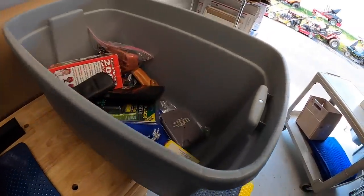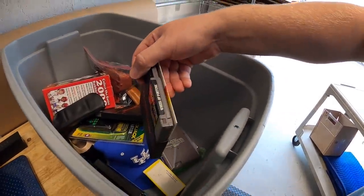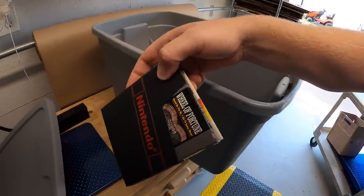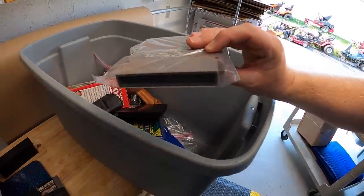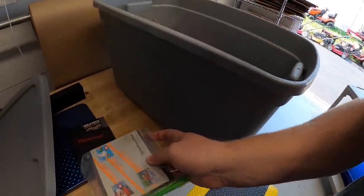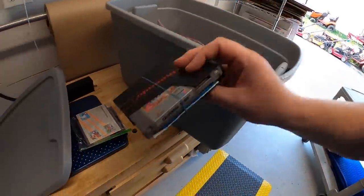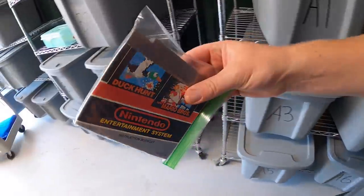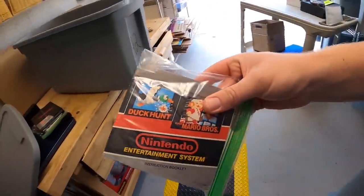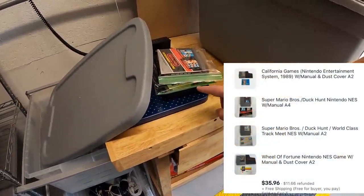All right, the first order that buyer made has four games. Let's see, one is Wheel of Fortune, manual, and the dust cover. Then we got Super Mario Brothers Track Meet and Duck Hunt with the manual. California Games with the manual and dust cover. And their next one is an A4. Mario Brothers Duck Hunt with the manual. These four games right here sold for $35.96 free shipping.